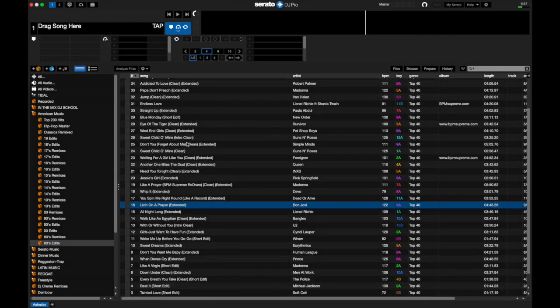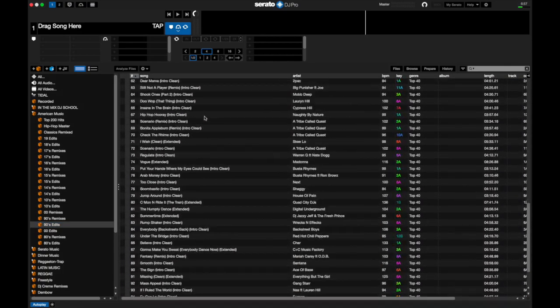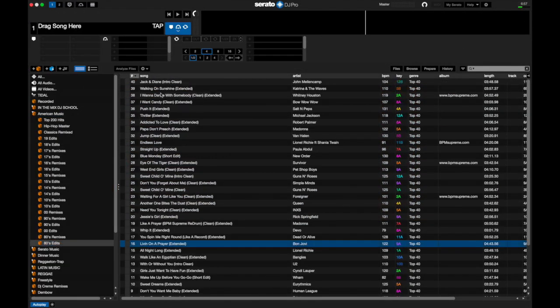Number 2, creating subcrates. Create a subcrate with your most played tracks for each genre and keep this crate under 100 tracks. And number 1, save and backup. Get into the habit of backing up your library at least once a week or whenever you add lots of new tracks. And there you have it, 5 music organizing tips.